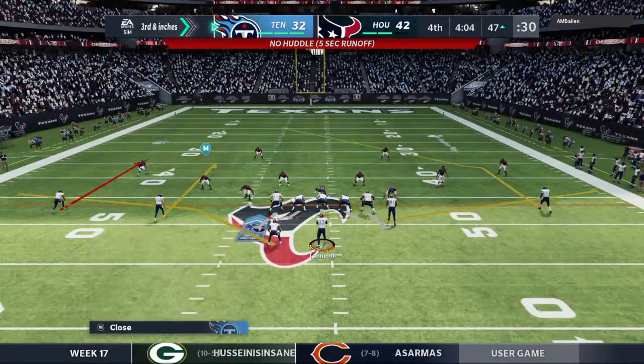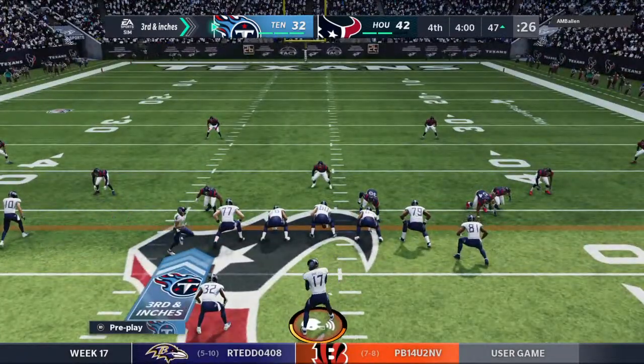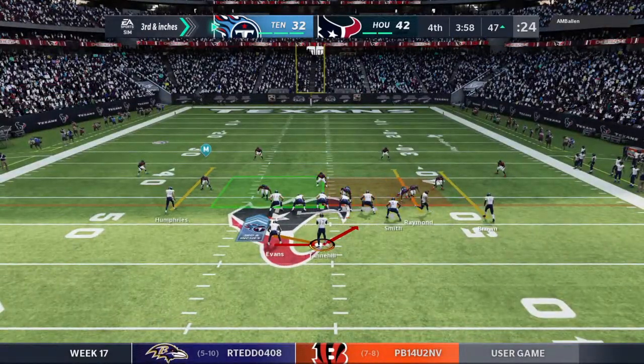The offense on 3rd down tonight, they've been near perfect, 4 for 5 to this point. They're looking at 3rd and a few inches. And inches.